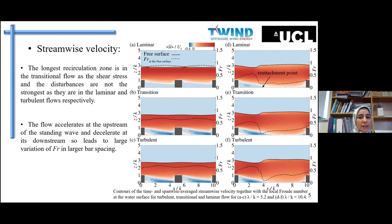The next important parameter is the streamwise velocity, the averaged or mean streamwise velocity, which has been shown here. As you can see, the recirculation area, which is the area where we have negative streamwise velocity, has different shapes for both geometries. In the smaller bar spacing, this recirculation area occupies all the troughs between the bars. But in the larger bar spacing, this recirculation area extends to a certain point in the streamwise direction, which is known as the reattachment point. And then the boundary layer is recovered after this recirculation zone, after the reattachment point.